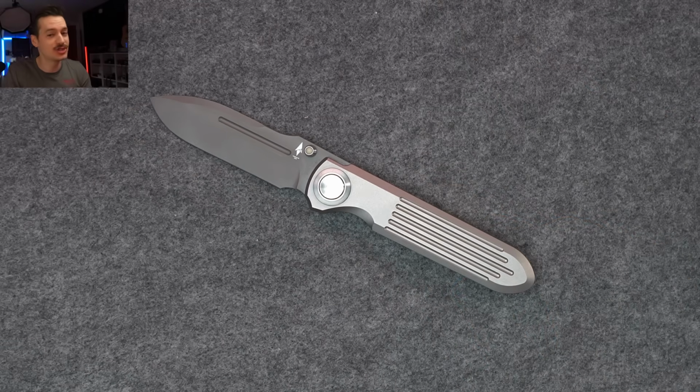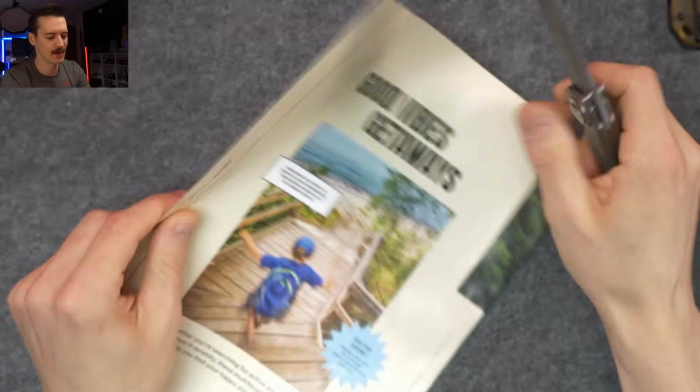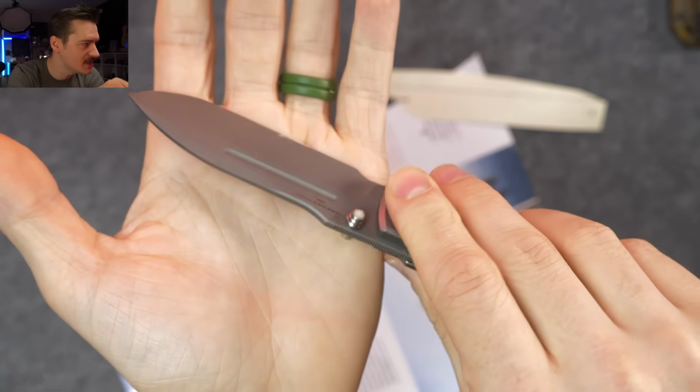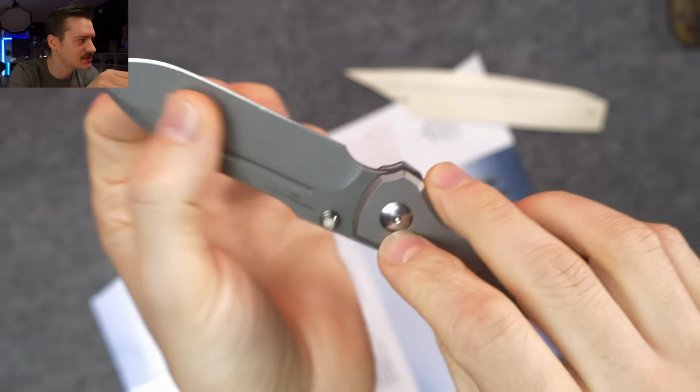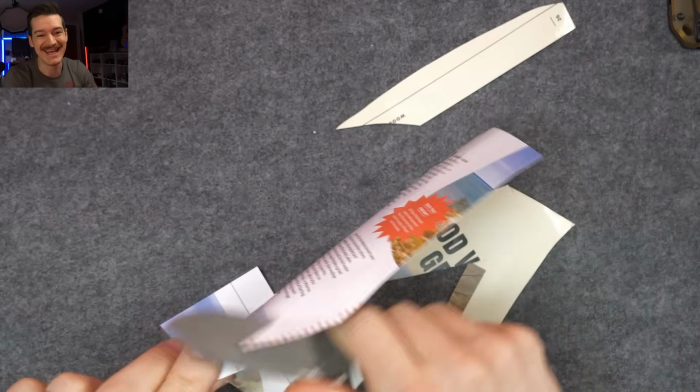So let me grab some paper and I'll show you. Out of the box, I've only cut up one box with it and some paper. But let me show you. Hiya! It cuts insanely well. Flat grind, not the thinnest behind the edge. It's pretty thin blade stock all in all, but not the tallest, thinnest grind by any means. But that factory edge is magnificent.